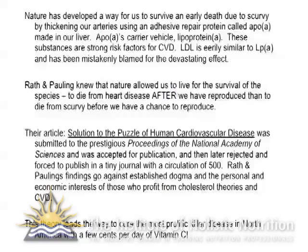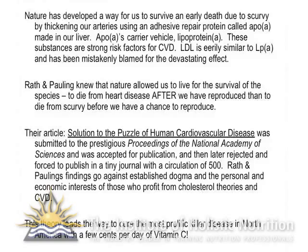Nature has developed a way for us to survive an early death due to scurvy by thickening our arteries using an adhesive repair protein called ApoA, made in our liver. It's a carrier vehicle lipoprotein, and these substances are strong risk factors for CVD. LDL is eerily similar, and is often mistaken in blood tests and has been mistakenly blamed for the devastating effect. Rath and Pauling knew that nature allowed us to live for the survival of the species. To die from heart disease after we've reproduced is better than to die of scurvy before.